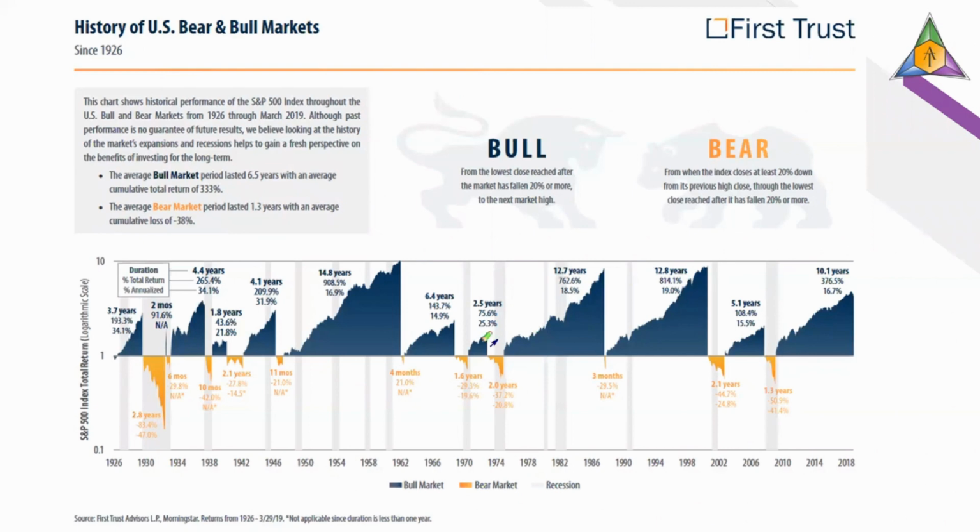But as we start looking, now this goes back to 1926. We had a nice uptrend. The market had just really spiked up. And then we went into the Great Depression years. We had an over 80% correction or bear market. It followed shortly after that with a little spike up and then another fall. But over this time, the average bull has lasted 6.5 years. The average bear has lasted 1.3 years.